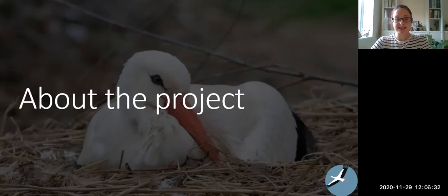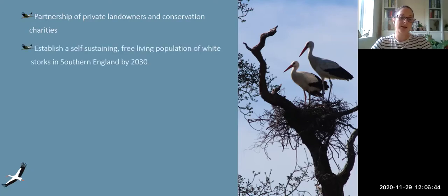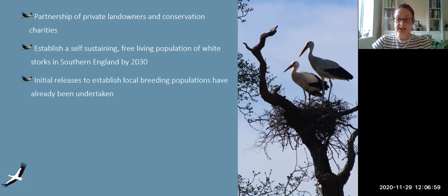So about the project itself, the White Stork project began in 2016, and it's a partnership of private landowners and conservation charities. The aim of the project is to establish a self-sustaining free-living population of white storks here in the southeast of England by 2030. We'd like to have between 30 and 50 pairs breeding down here in the southeast by then. The core area is around the Knepp Rewilding Project here in West Sussex, and initial releases to establish local breeding populations have already been undertaken.